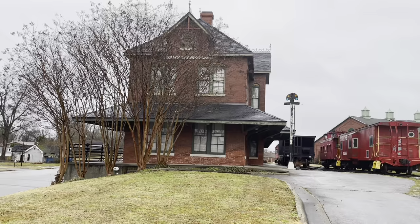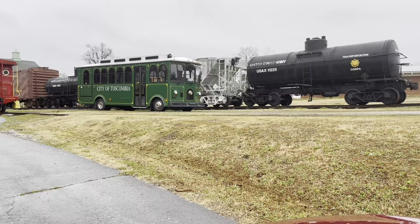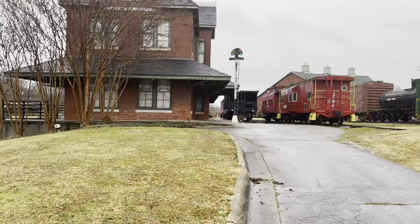Wow. Okay, so we missed it. It's closed right now, but this is super cool. It's gonna be really, really cold tomorrow, so I don't know if we're gonna come back or not. But this is an old train depot and museum. It is gorgeous.